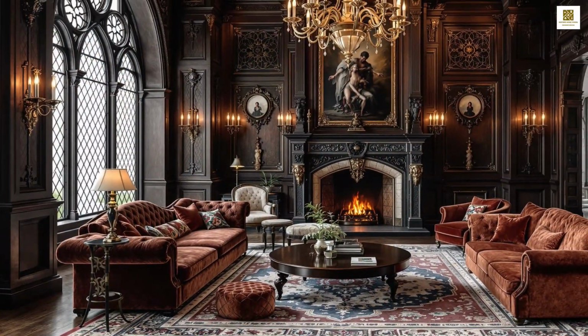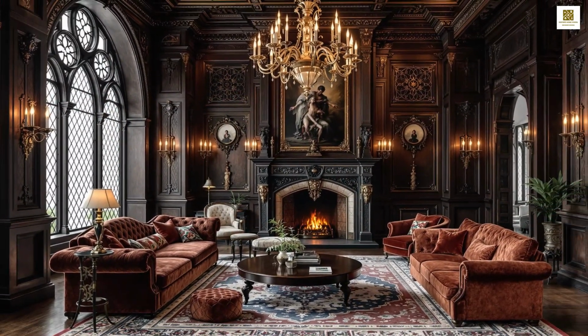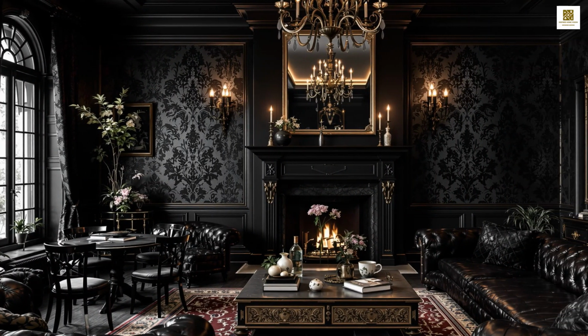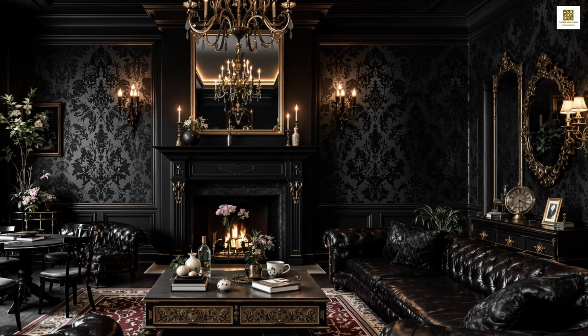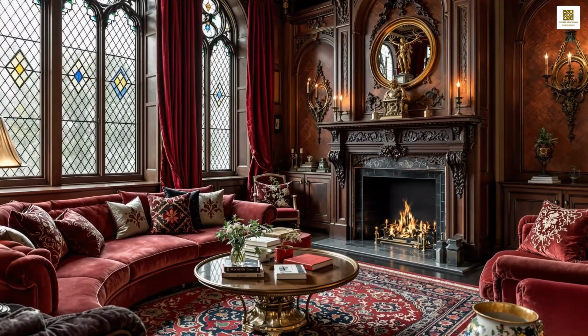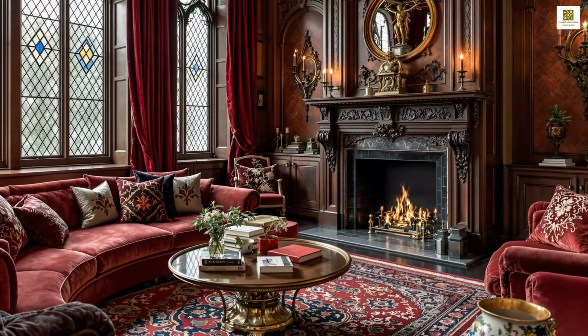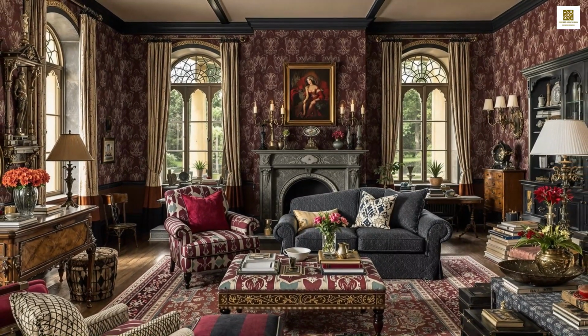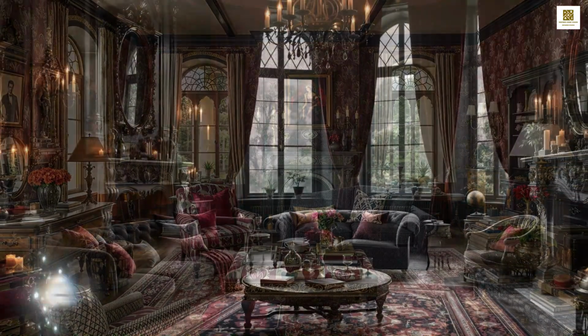We're not talking about going full-on Dracula's lair. Instead, we're focusing on creating spaces that are moody, luxurious, and full of character. Get ready to be inspired. We'll explore each room, showing you how to infuse Gothic chic elements into your living room, dining room, bedroom, bathroom, and even your kitchen. Let's get started.